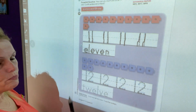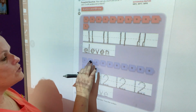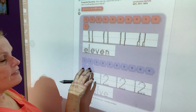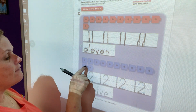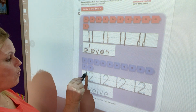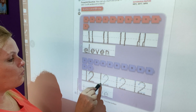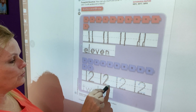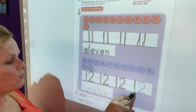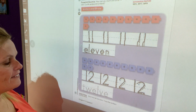All right, we also practice the number 12. There are 10 blue cubes, 1, 2, 3, 4, 5, 6, 7, 8, 9, 10, and then two more down here, 11, 12. 12, remember, is written with a 1 and a 2. So let's go ahead and trace those. 1, 2. That makes the number 12.